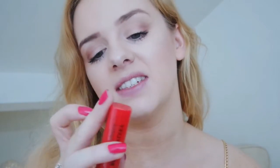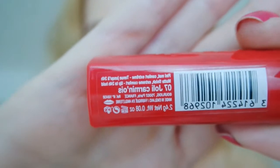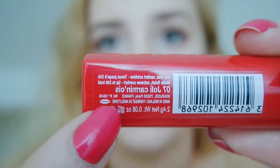Hey, we have reached it, we are over halfway. This is the next shade and holy moly, it is very bright. This is, my French isn't that great, Jolie Camenois. Please tell me if I said that wrong. Have a little look, guys. I'm trying my best. It probably looks backwards, I don't know why, but Jolie Camenois. We'll go with it. This is shade number 7.